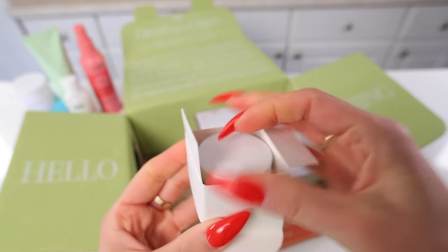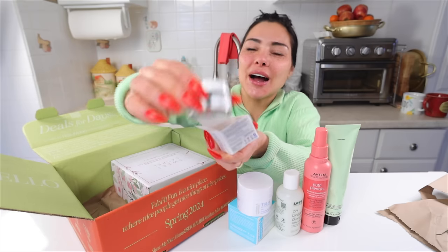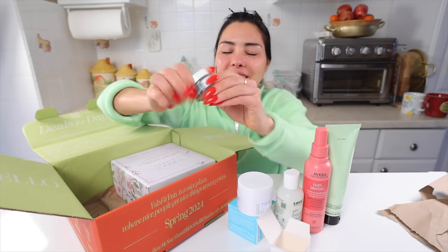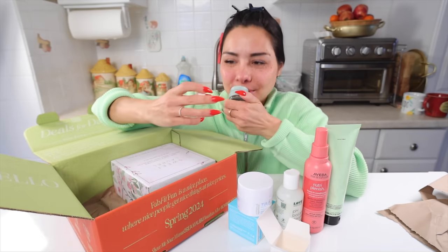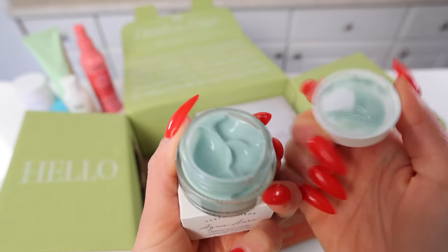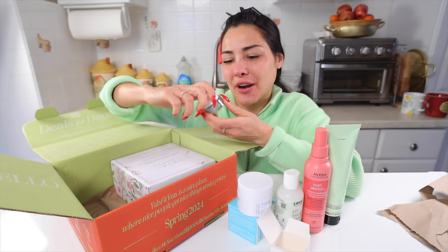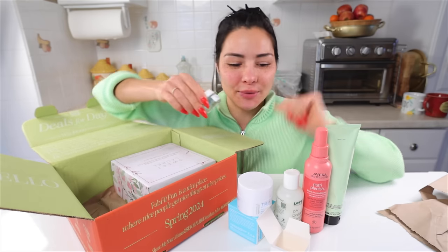Ooh, what's this? Ooh, a hydrating cream. And girl, we are matching. I need a hydrating cream for around the eyes and my forehead. Oh my God, it smells so good. Nice. Earth Harbor Reparative Eye Cream. I'll use this on my eyes and my forehead, TBH.